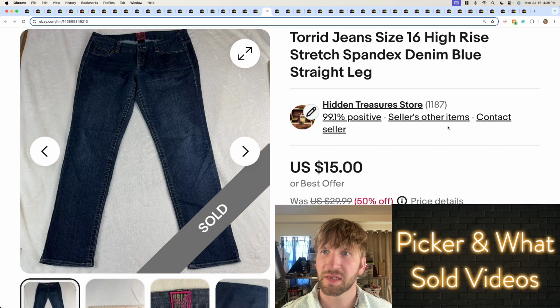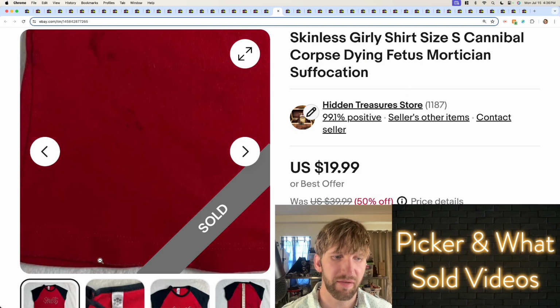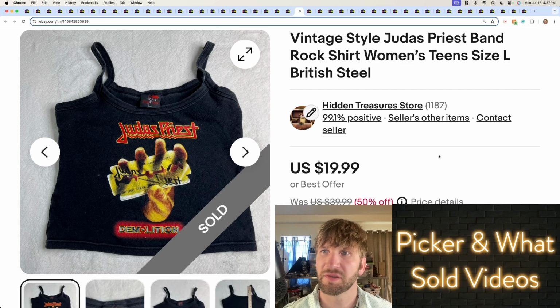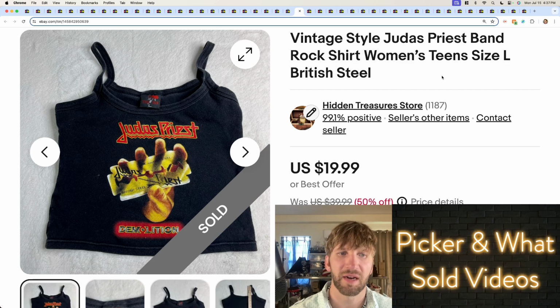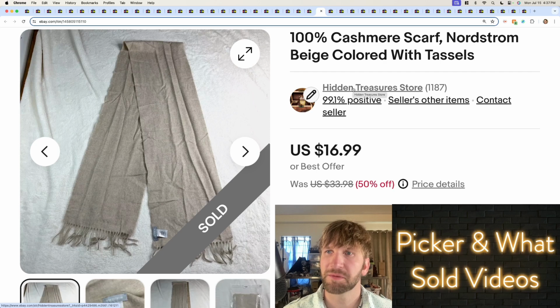These Tora jeans size 16 sold for $15. Skinless girly shirts size small sold for $19.99. This one even had stains in it, and we were still able to get that much out of it. This Erica 2 dress sold for $27.99, 50 cents on that one. Vintage style Judas Priest band rock shirt sold for $19.99. This was $1. Black leather heeled boots, size 8.5, sold for $29.99. Size 8.5, it's a weird way of saying it. 100% cashmere scarf, $16.99, 50 cents.